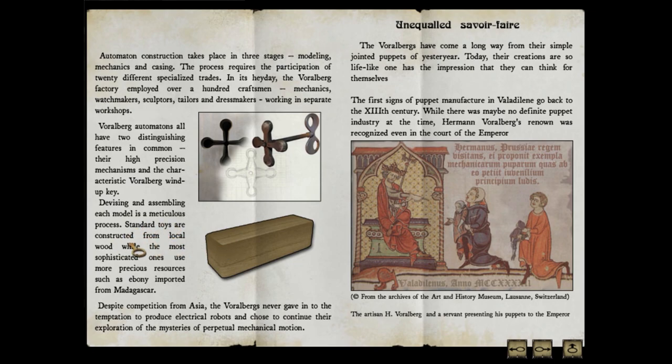Standard toys are constructed from local wood, while the most sophisticated ones use more precious resources such as ebony imported from Madagascar.